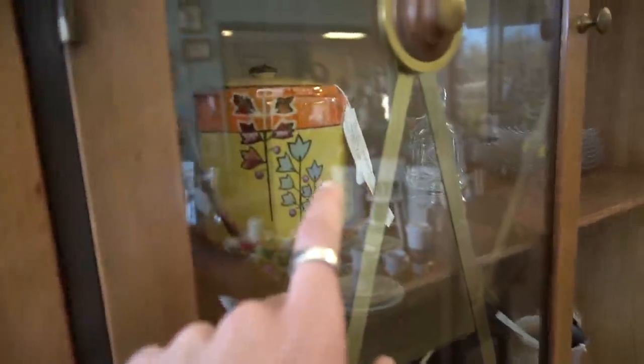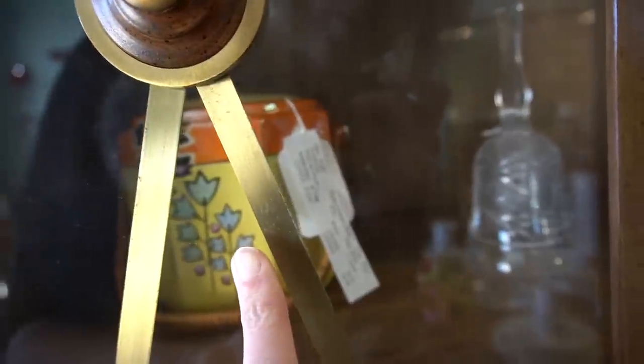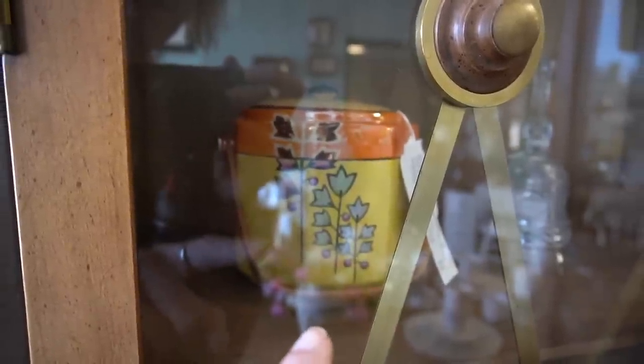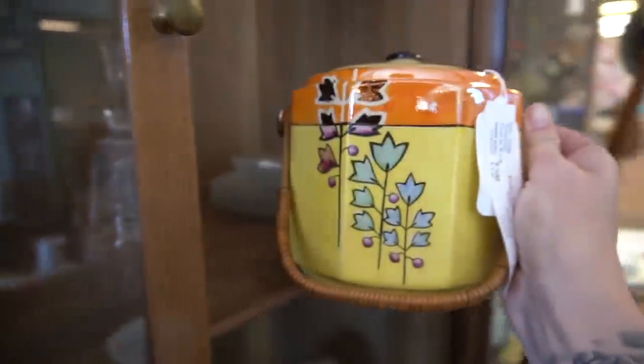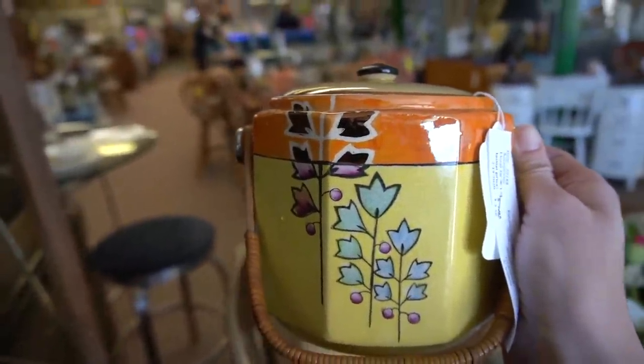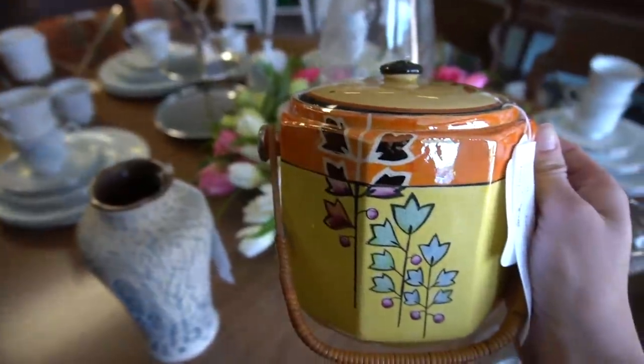And a biscuit jar. You guys know I usually avoid just your average biscuit jars with flowers, but I like this one. It's a little bit different. It's not just your roses or pansies. It's banded and, I don't know, they've got stems. I like that. So we're gonna get both of these pieces.